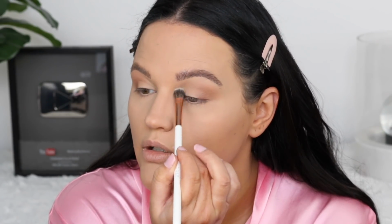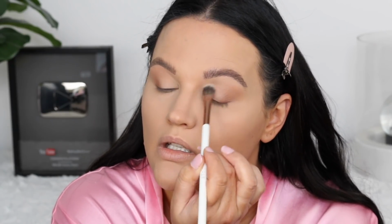Get in that inner corner, which can be dark, especially on me. So you might not be able to see too much of a difference, but this eye definitely appears a little bit larger. And I just like to do a soft blend again, so there's no harsh lines. And to switch up this look, sometimes I'll go a little bit more heavy-handed with the colors. So it really depends on just how much makeup you want to wear.